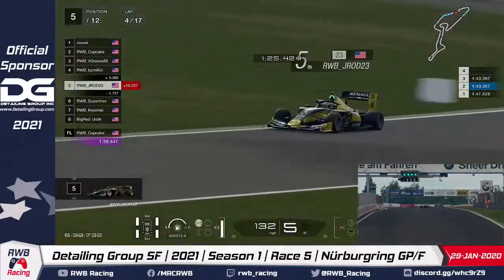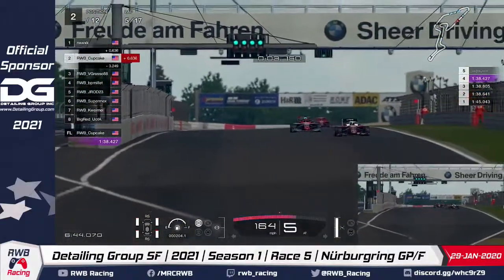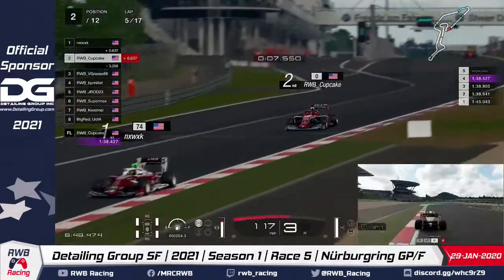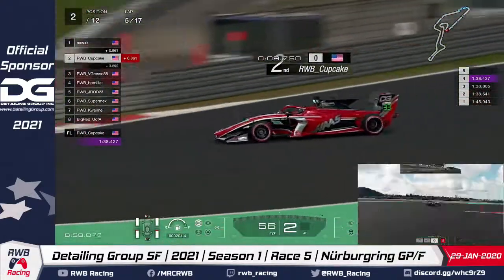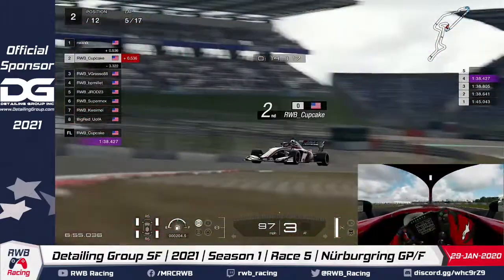Now let's take. Whoops, sorry about that. Oh, NX is trying to break that tow off the leader. Let's get on board with Cupcake. Let's get a view of that.